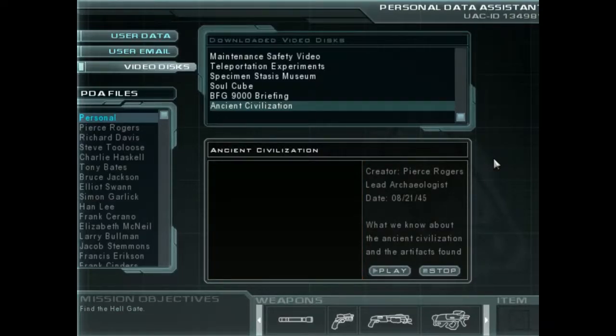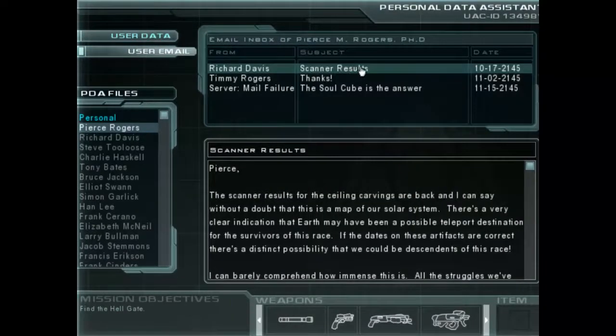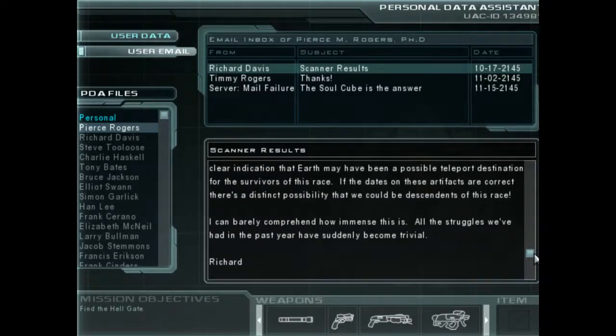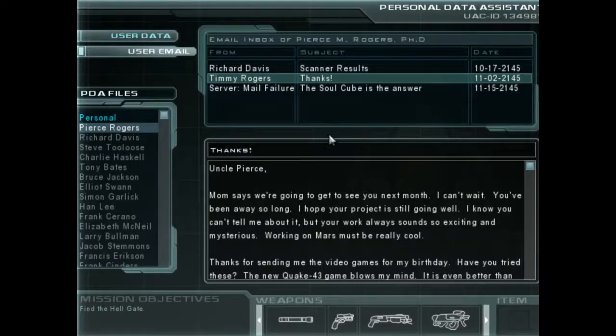Well, I hope we got some more lore on the Doomslayer. At least. Soul Cube is the answer. Alright. How's my teleportation, really? Ah, I see. Interesting. Timmy Rogers.